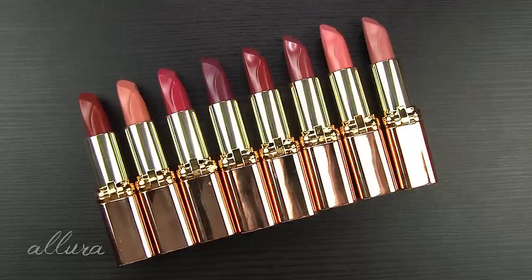I found the most unique color to be Excessif. And while I don't like it personally for my own skin color and skin tone, it's a very unique color, super peachy toned, and I could see it looking really beautiful on certain skin types.